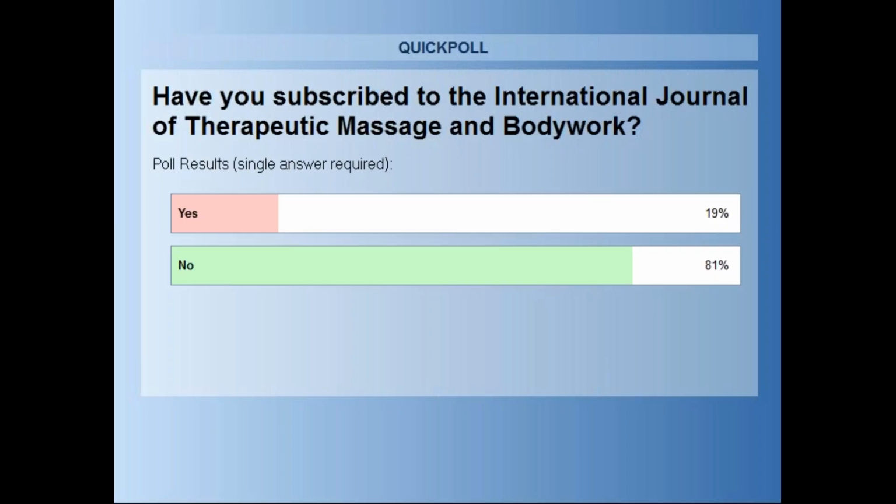If you have not, I think there's a link in our resource links. It is free. This is a peer-reviewed journal that is put out by the Massage Therapy Foundation. It is indexed on PubMed. It is a real journal. It is where you're going to find a lot of the stuff. It is also a free resource. That means you get the whole paper. You don't just get the abstract. You get everything for free. It's all supported by the Massage Therapy Foundation and the AMTA.